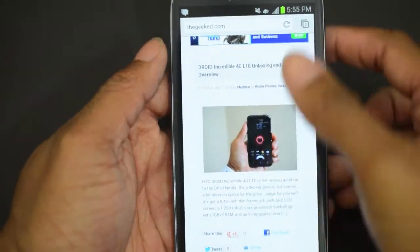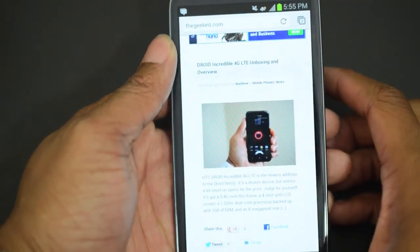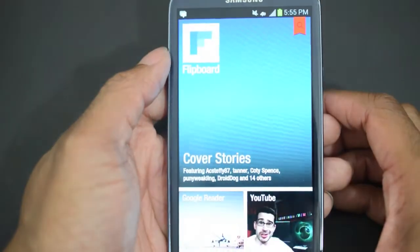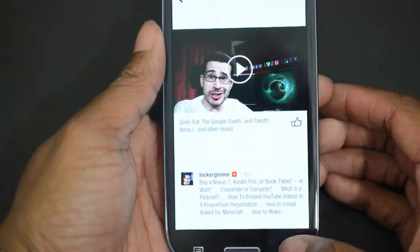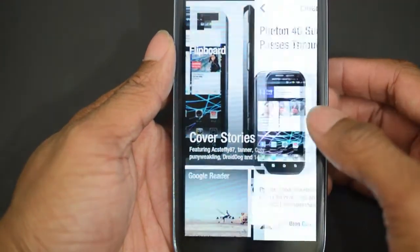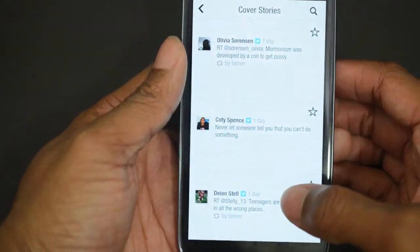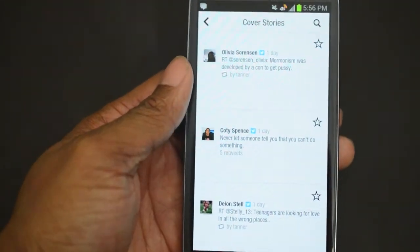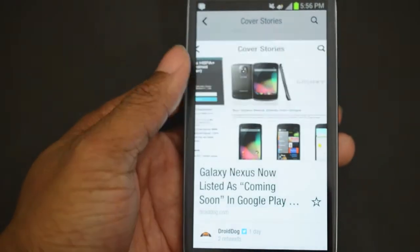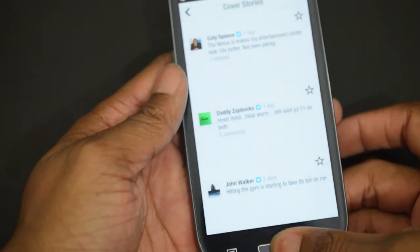There are a lot of games out there now that are really optimized for Tegra 3, but they actually play really great. Shadowrun and of course your regular games like Angry Birds and Cut the Rope, all those run great. Apps like Flipboard run perfectly on this phone. Let's go ahead and check that out. You can see everything's pretty much lag free.